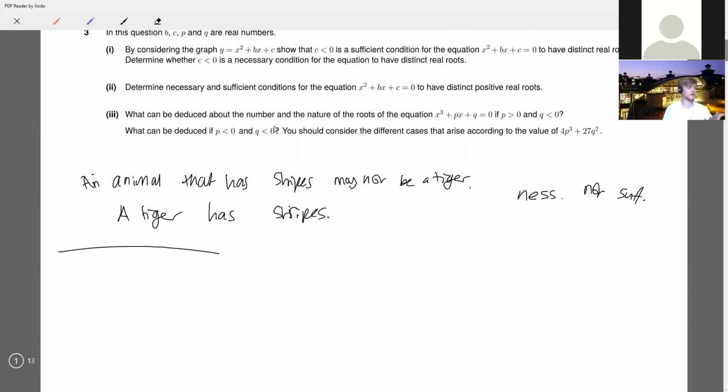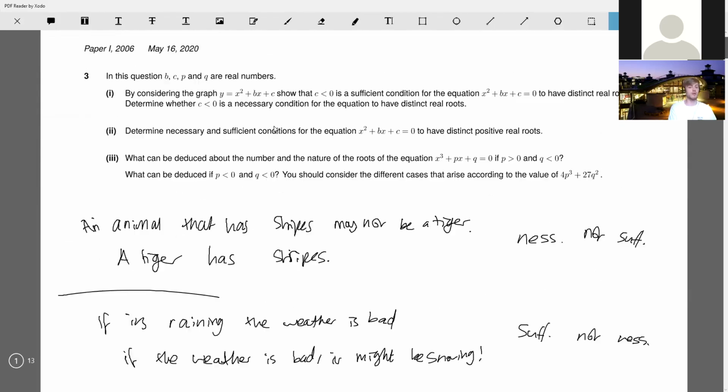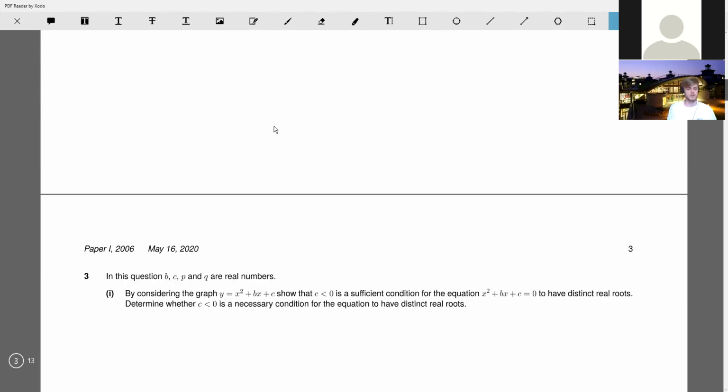Something that's the other way around, so something that's sufficient but not necessary. If it's raining, the weather is bad. If the weather is bad, sorry for my terrible handwriting, it might be snowing. So it raining is sufficient for the weather to be bad, but it's not necessary because it could be snowing instead. So that's something that's sufficient but not necessary. And hopefully this question will give you some more mathematical examples, but that's something that I definitely did not understand when I did STEP, and it's something that comes up a fair amount, so it's probably worth wrapping your head around.